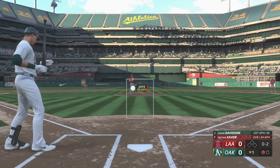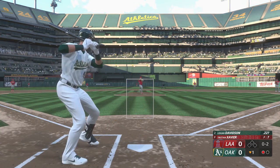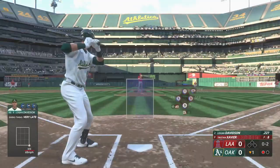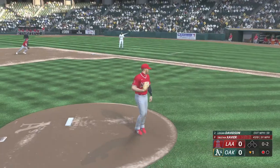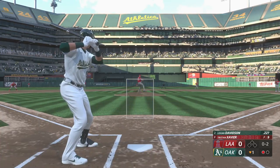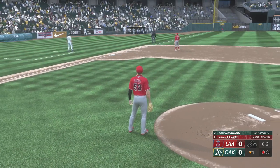Next offering is fouled back. The idea was right, looking to locate that fastball up and in. He just missed his spot a little bit. The pitch is wide, hit weakly on the ground, and he picks it up and he'll put it in his pocket. Fights that one away and the count remains 0-2.